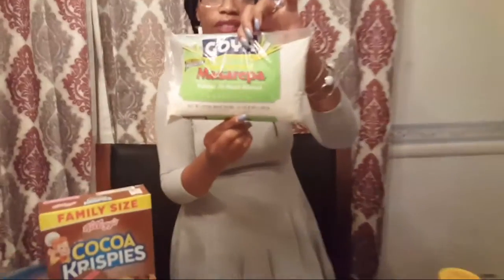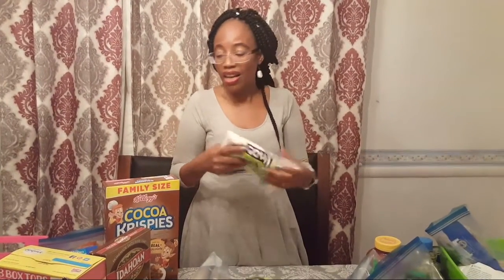This is the Goya flour that is the easiest to pack. It's a pack of Goya flour that is called masarepa, and it's a flour that we use to make ugali. Ugali is a Kenyan staple carbohydrate that you eat with greens, spinach, kale, as well as a meat dish. It's something that you just cook with water. You boil water, put in the flour, and you make a paste. I don't know what to call it. It looks almost like a consistency a little bit harder than mashed potatoes. Let me put it that way.